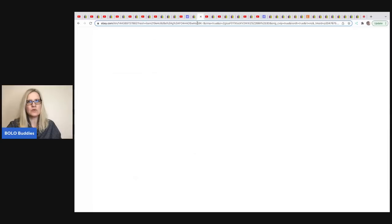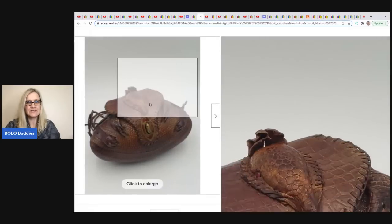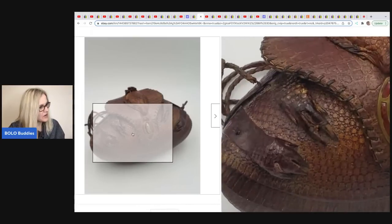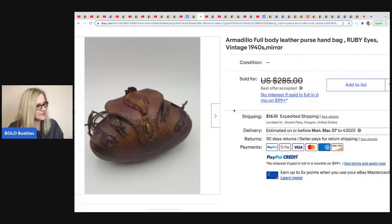And she sold this armadillo full body leather purse. It has ruby eyes. It's vintage from the 1940s. Check it out. Have you ever seen such a thing? She sold this in 3 days for $250. She picked it up at an antique store and she paid $30 for it.